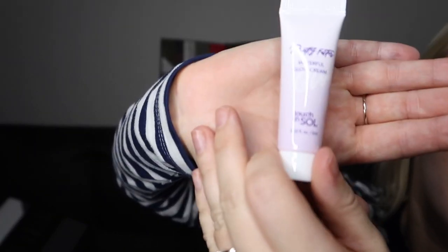So this is a brand called Touch in Sol, which I don't think I've used anything from them before, but I think it is a brand that we've just started seeing recently. So it's the Petit Filter Waterful Glow Cream. And it seems this is also a Korean brand. So we've had a lot of Korean brands in here, and this is in a 5 ml size, which is quite tiny. So it'd be interesting to see if that really makes me glow or not, we shall see. Just a shame it isn't a little bit larger.